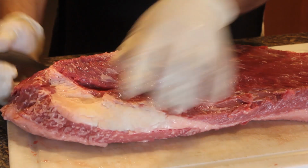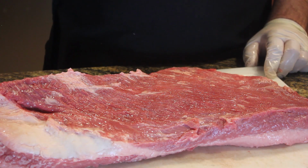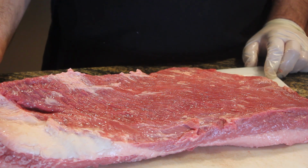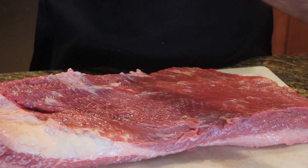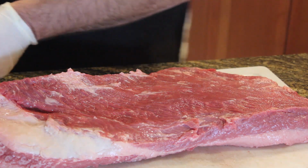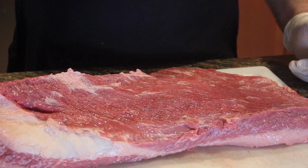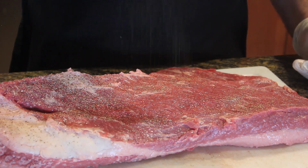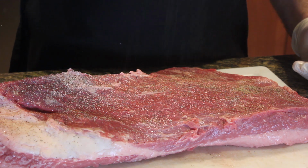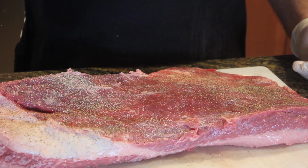So the next thing we're going to do is talk about how we spice this up. Simple. I'm kind of going with a Santa Maria style profile. As far as spices go, the flavor of the beef is going to be the star of this show, but we're going to give it some love. And so we'll start with the black pepper. Put plenty on there. It's a big piece of meat, and you really want the flavor to get down in there. There's going to be a lot of drippings come off of this, and we're going to capture as much of that as we can.